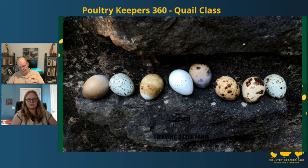Some are solid blue, some are blue with black speckles. And then if you start combining those genes with the regular quail gene, you can see the array of colors that you can get there. So yeah, the eggs themselves, even the regular quail eggs, are really pretty with their spots and speckles.